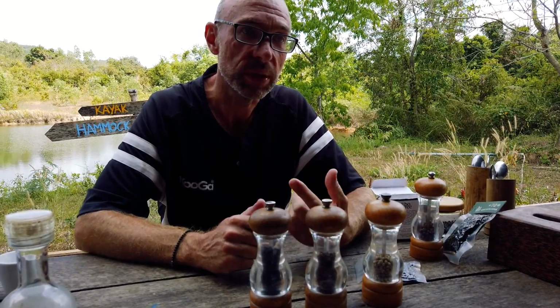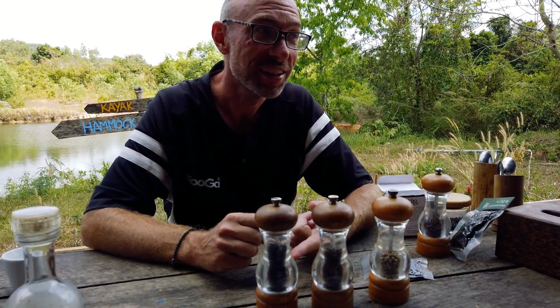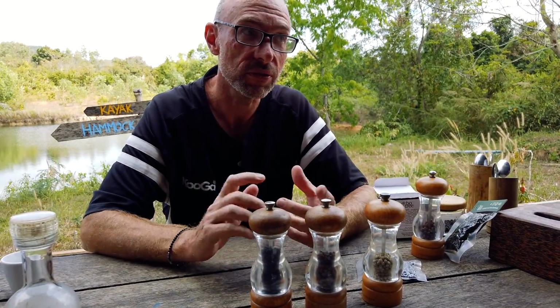It also works really well on fruits. You can put it in ice cream, put it in chocolate, you can put it into any kind of sweet dish, pastas, salads, the full range.